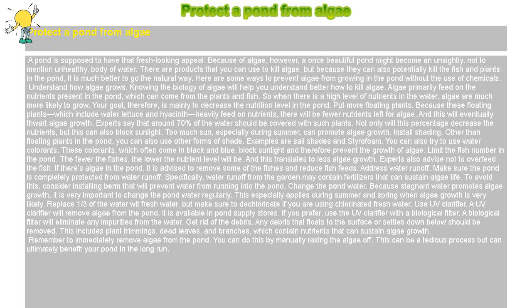Understand how algae grows. Knowing the biology of algae will help you understand better how to kill algae. Algae primarily feed on the nutrients present in the pond, which can come from the plants and fish. So when there is a high level of nutrients in the water, algae are much more likely to grow. Your goal, therefore, is mainly to decrease the nutrition level in the pond.